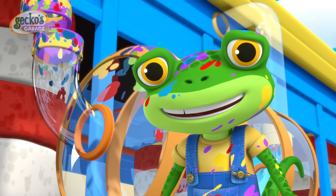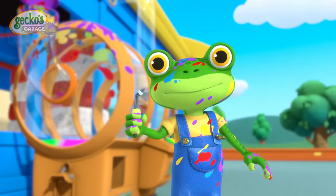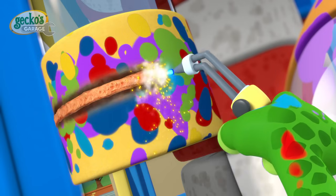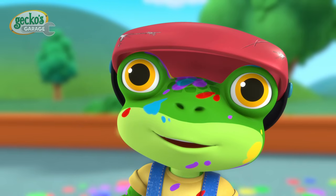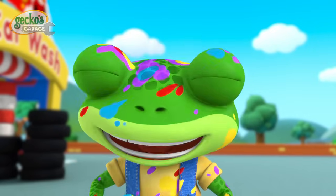The tool I need is a welding torch! Gecko's garage, time to fix! The heat from this torch melts the metal parts together to create a strong seal. And it's good as new! What a team! You've made the place gleam!